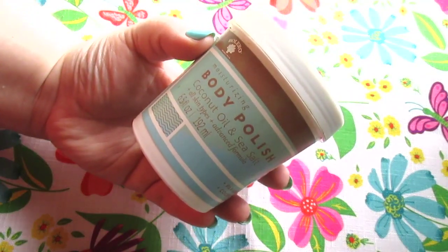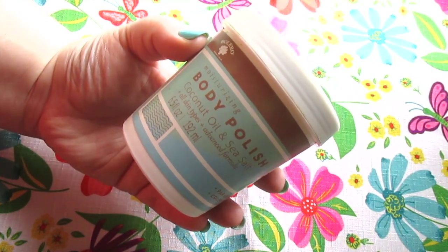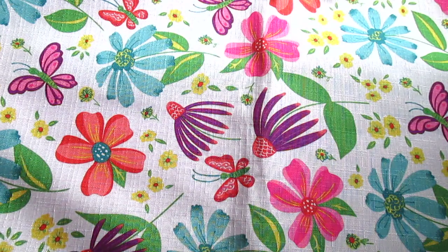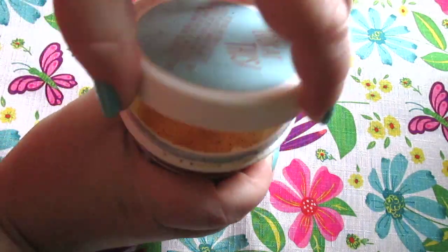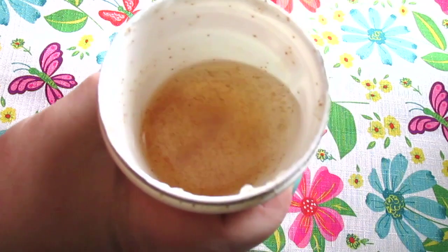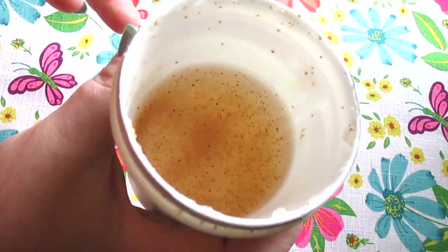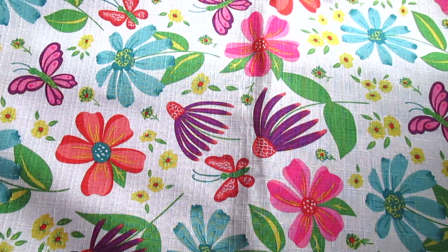Bolero body polish, coconut oil and sea salt. Honestly, I hate this product. It's 6.5 fluid ounces. It is supposed to be a body scrub, you guys, and I'm going to show you what it looks like. It's a liquid. Very few and far between scrubbies in there. And I don't know, this wasn't for me. It didn't work for me. I didn't like anything about it. I didn't feel exfoliated or anything after using it. And you can tell that I used more than half of that bottle to try it out and test it. I hate it. I will not be repurchasing that.